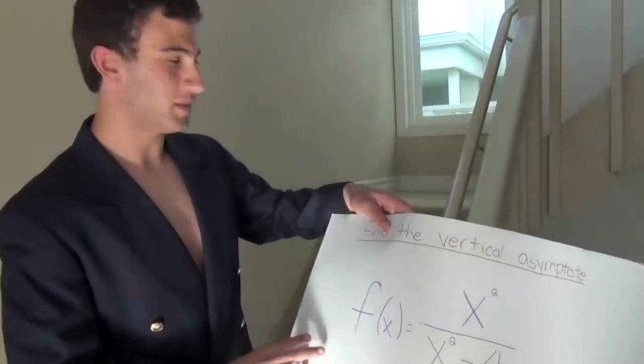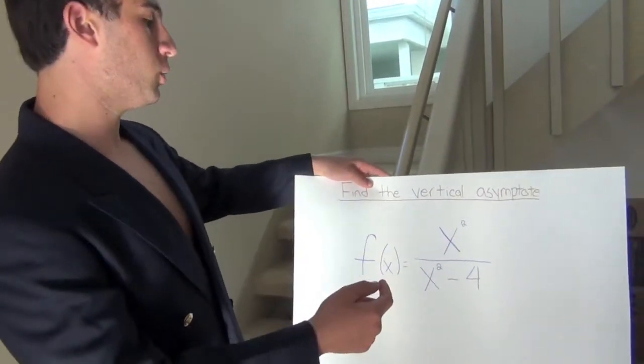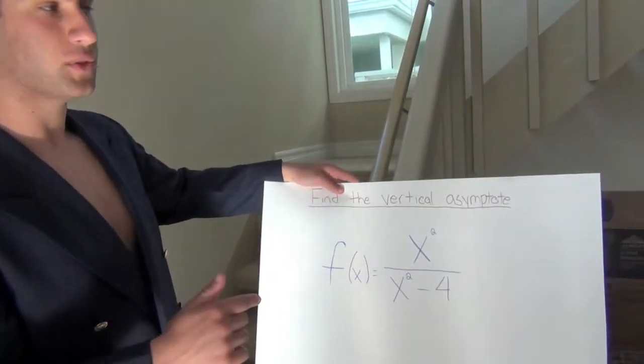And now for our next question, we will find the vertical asymptote of f of x is equal to x squared divided by quantity x squared minus 4. Let's go to Cole Martin for the answer.